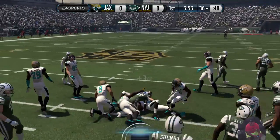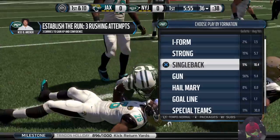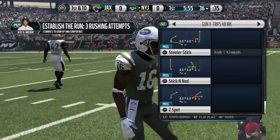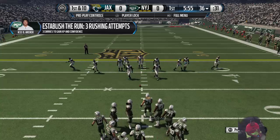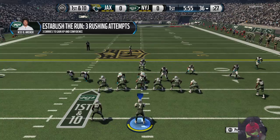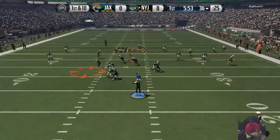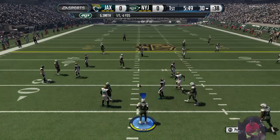And Evans is there to take him down. That return's good for about 34. The Jaguars with two extra defensive backs in the dime. First down at the 36. And he hauls it in. It's now second down.